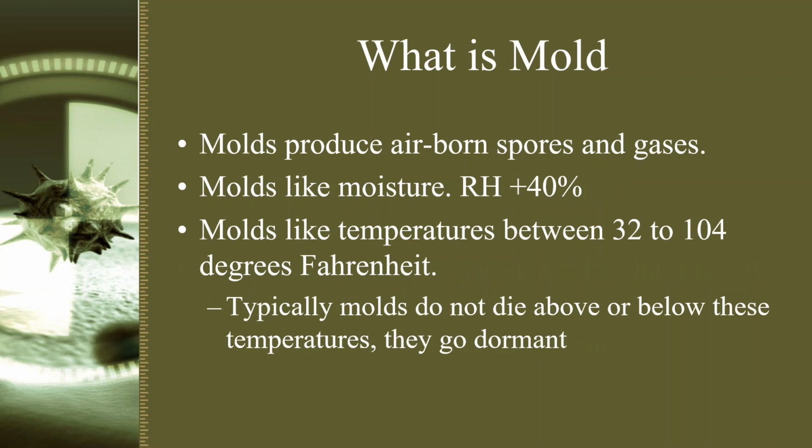What is mold? Molds produce airborne spores and gases. Molds like moisture, relative humidity plus 40%. Now you went over that. Molds like temperatures between 32 and 104. Did you read that? 32 degrees Fahrenheit to 104 degrees Fahrenheit. Typically, molds do not die above or below these temperatures. They just go dormant. I'm going to repeat that. The molds do not die. They just go dormant.